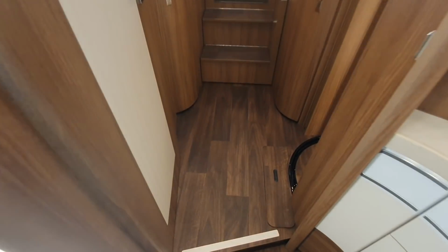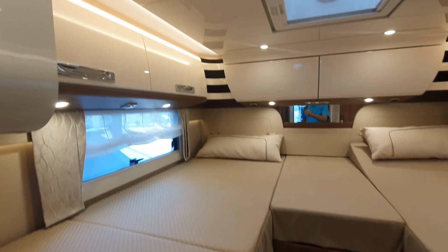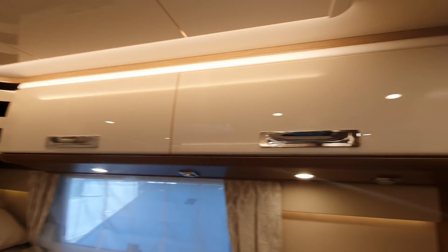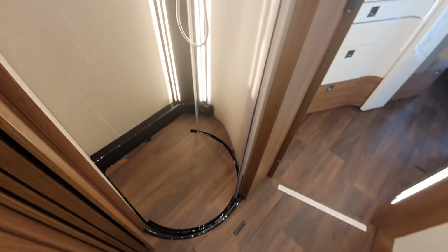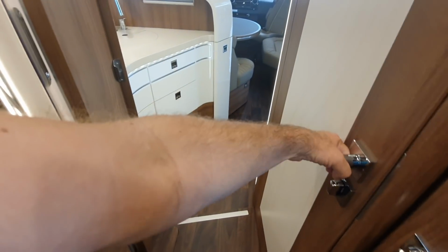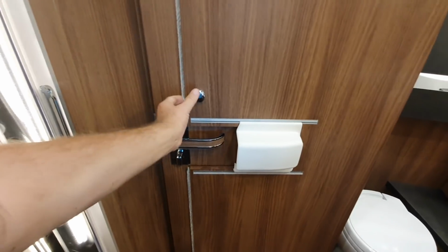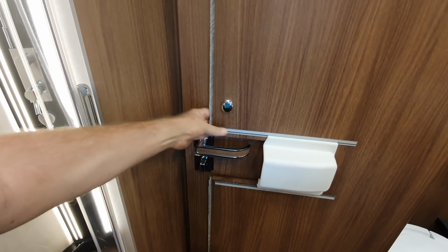Now, this one here doesn't have such a large washroom, so that's where the space has been saved. This is the same, but this isn't. So in this case we have a washroom like that. You have a separate door which opens up here, this thing here comes out. That's your door for the toilet.